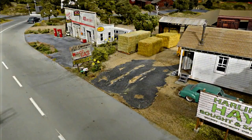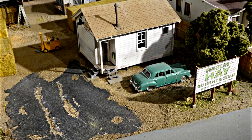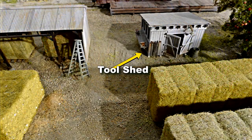It started with a BTS laser kit of the office and the companion tool shed. It's the Anderson Pulpwood Yard Kit, Walther's number 464-27480.